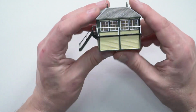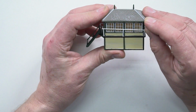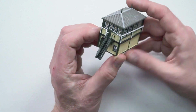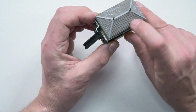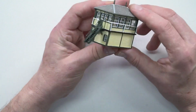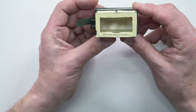Something a little bit different. Again, it's from the Settle and Carlisle Railway, and it's the signal box. It's a weatherboard structure. Tiny, but it's actually full of a lot of detail. You've got the steps, wire handrails, slate tiled roof, little finials, I think that's the correct term, door, window.